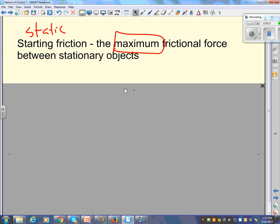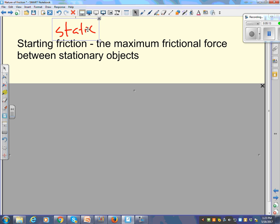There's two types of friction. There's what we call starting friction, and you'll notice that I've highlighted the word maximum. Starting friction is also known as static. Yeah, starting is known as static.